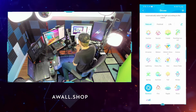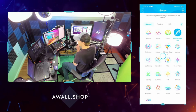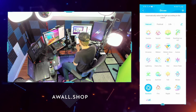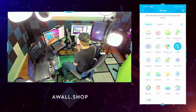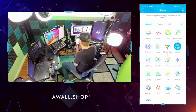You can also use any of these pre-made scenes on the lights to make the lights do whatever you want them to do. So you can make the lights look like fire. As you can see, they're flickering like fire right now. Or you can make them go rainbow colors and look beautiful. You can make them look like a wave. You name it. Really, really cool. Probably my favorite scene is going to be the Aurora scene. I really like this one. It's got the lights constantly changing and doing neat stuff.